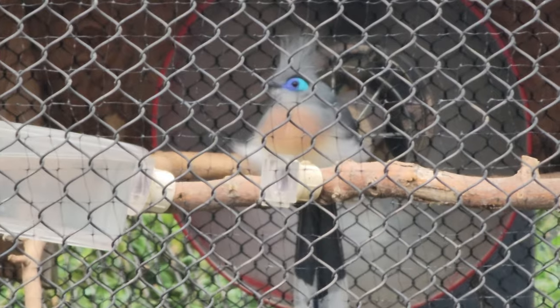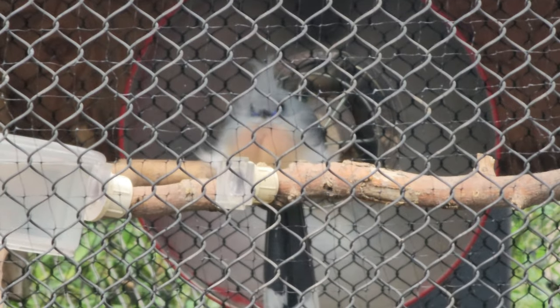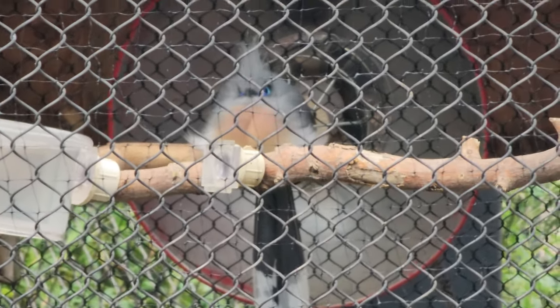Hey, look at this angry bird looking bird. Look how fluffy it is. Oh my gosh. His eyes look big. It looks like a fake bird. I think it's got feathers around its eye to make it look bigger. Yeah, look. There you go. Very neat. This is a crested coua. Oh, wow. Very neat.